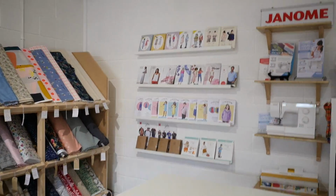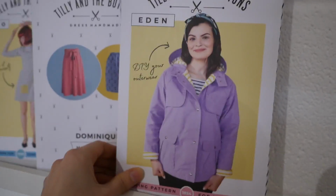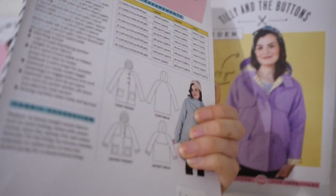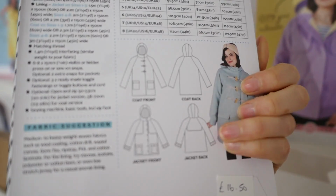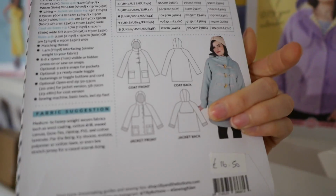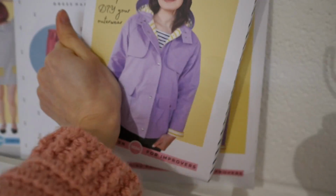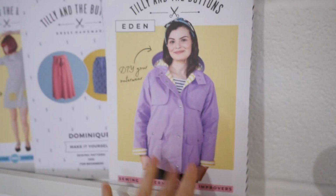There's my pattern wall over there. Oh, so I can quickly show you the Eden coat. This is the Eden coat by Tilly and the Buttons. So it's like a raincoat, or there is a duffel coat style as well. So I did the in-between. I did the shorter raincoat style, but in a wool Melton, but without the storm flaps. So I did an in-between version, but it's really customizable, and I just absolutely love that pattern. So I'm so happy to be a part of it. So yeah, that's looking all lovely. Fabrics are looking lovely. Oh, I just have the best job in the world.